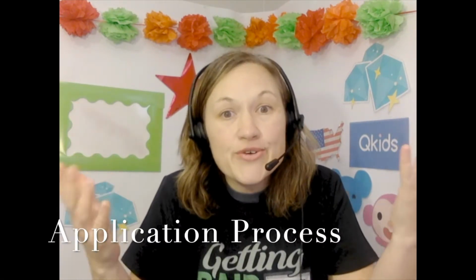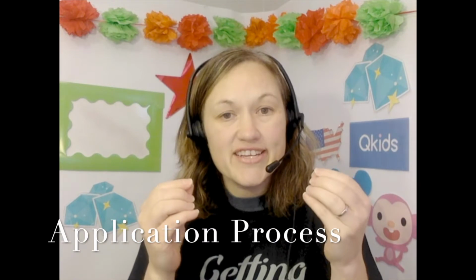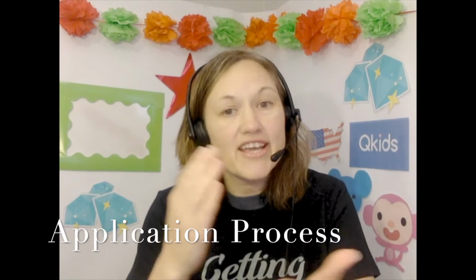So how do we do this? How do we get to be a Qkids teacher? Well, I find and I think that the Qkids application process is very simple. It's not convoluted with all these different scenarios. It's pretty straightforward. So you do need a bachelor's degree. If you do not have a teaching certification to go along with your bachelor's degree, you will need to have a TESOL or a TEFL type certification. So get in touch with me. I can give you the resources to obtain that if you don't have it. If you do have it, that's great.